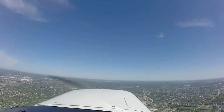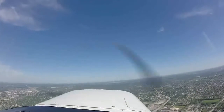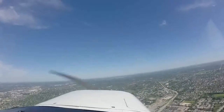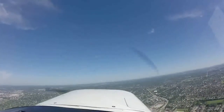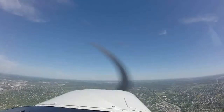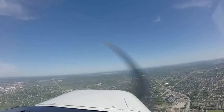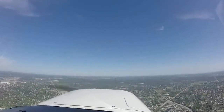Executive Tower, Citation 153 Sierra Golf, visual 16. Citation 153 Sierra Golf, Executive Tower, report cancellation by firefighter circling east, 1900 feet. Traffic runway 34, I had two Cessnas VFR northwestbound. Cancellation. Closing in on 2000. Plan to circle east for runway 34, 3 Sierra Golf.